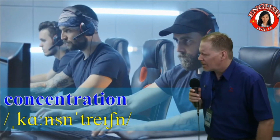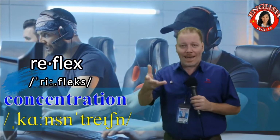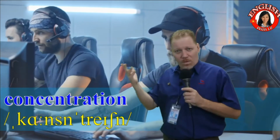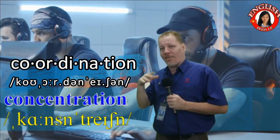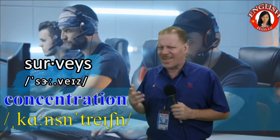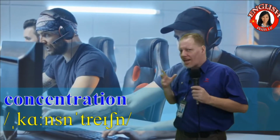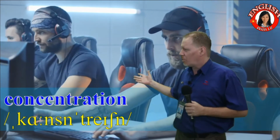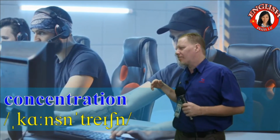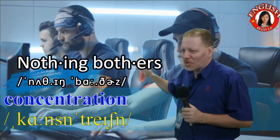Concentration, right? Concentration, I believe, is this one, right? Concentrating? Concentration? That is another one too. Reflex, quick response, reflex, hand-eye coordination. These are some of the things that have apparently, through some tests or surveys, shown that it can improve your hand-eye coordination. It can improve your reactions. And it's a good example of concentration. When you're playing, you know, nothing bothers you.